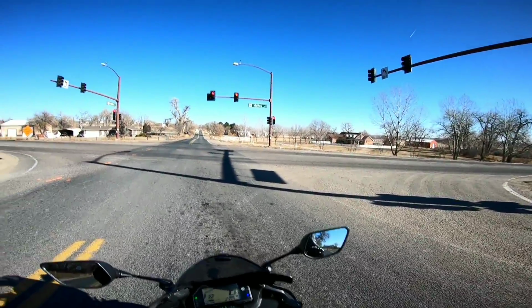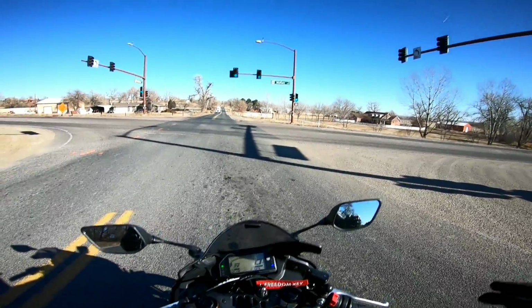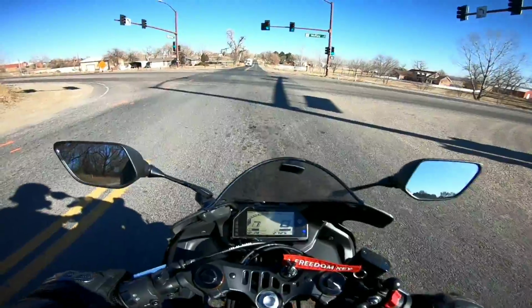Is it worth getting an exhaust for it? Is it worth getting aftermarket rear sets? Is it worth getting aftermarket levers? All those types of things.